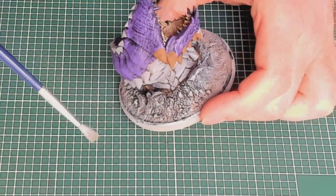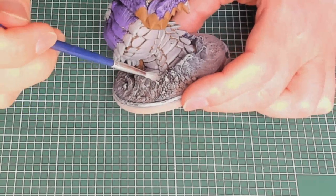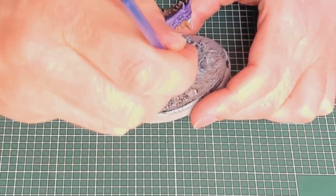And it's one of those scales has actually got a deliberate defect in it. It's like it's already been injured in the past.